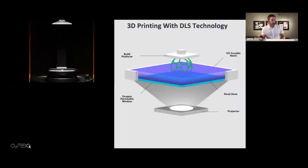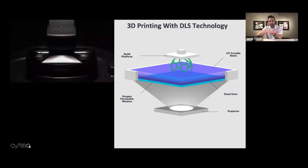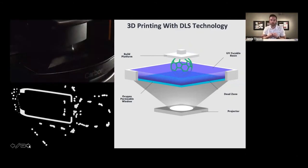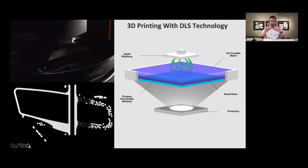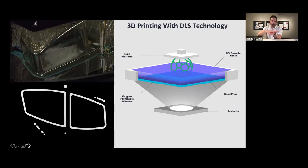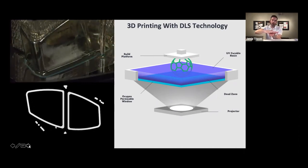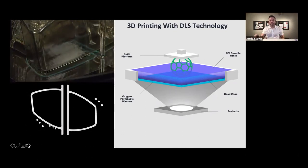And so at my company, the co-founders of Carbon realized that UV light will partially cure resin to the glass. Oxygen will inhibit that partial curing of resin to the glass. So they designed a very special piece of glass. It's actually two special pieces of glass that are oxygen permeable. We pump oxygen up through that glass. And what happens then is that part can't partially cure to the build platform. And so as the build platform raises off in conjunction with the UV light, new resin flows underneath very quickly.